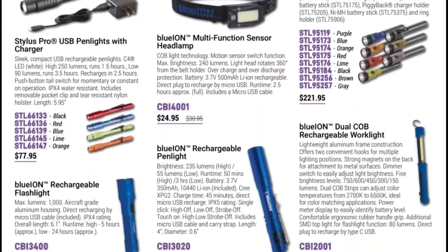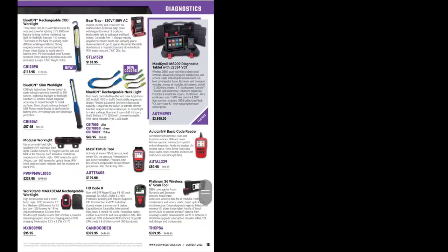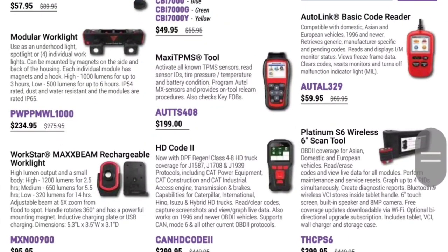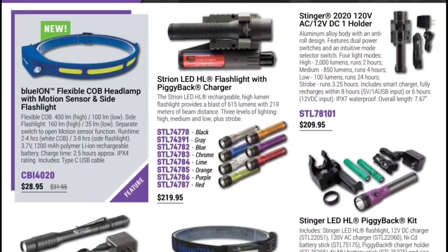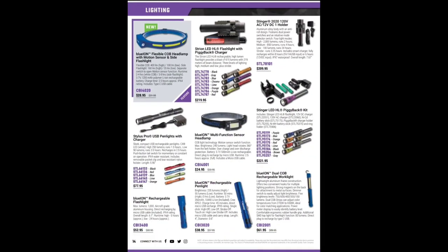I told you guys, no more flashlights. We're going to go over that. No flashlights. We're out on that. Nope. No more flashlights. We're not talking about them. Jeez, two freaking pages of flashlights there. I do have that multifunction one for $24.95. It's not a bad one.